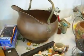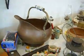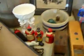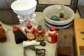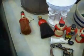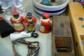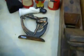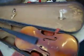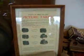There's a nice early copper cinder pot there. There's three huge block planes. There's some black Americana stuff. Aunt Jemima, the one on the left there is a syrup one, and there's some brushes there too, and another black Americana piece here. Whoops. There's a brass ballerina doorstop there. There's a nice early violin in a wooden case. Old Starrett tool catalog. There's some new old stock G.I. Joes.